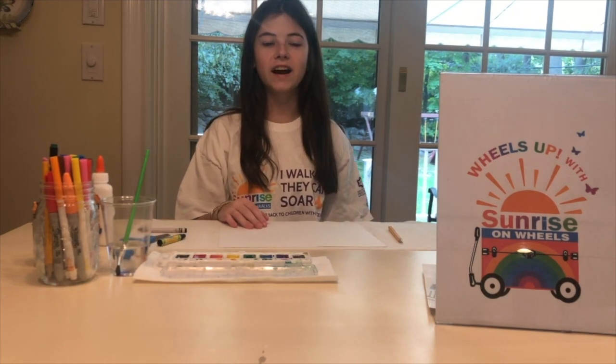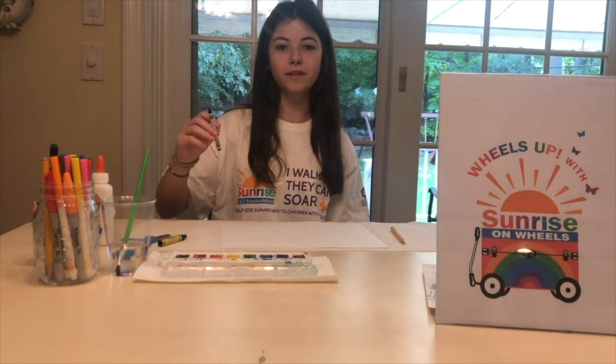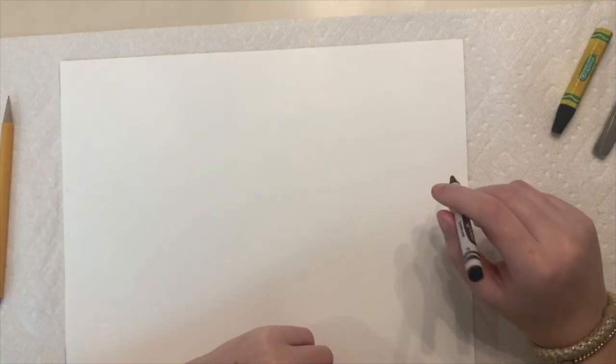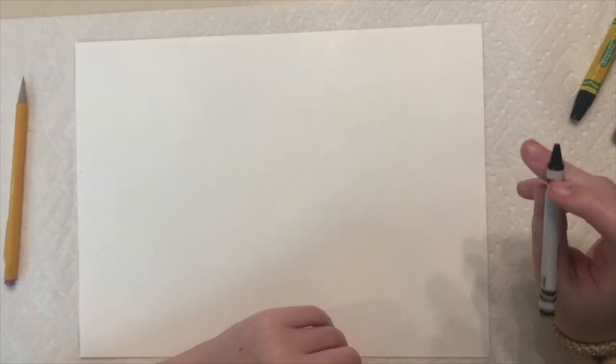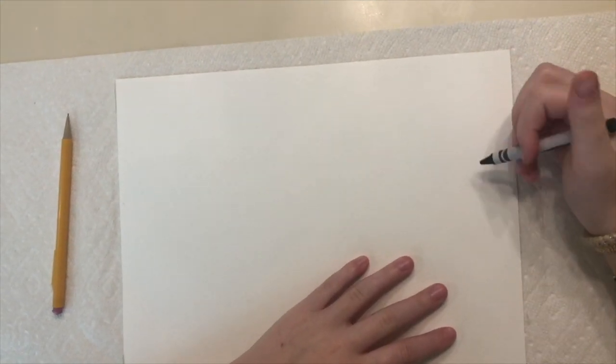For the skyline craft, you will need a piece of paper, a black crayon for the buildings, and some watercolor paint. First, we're going to draw the skyline with our black crayon. So to start, we're going to make a bridge.